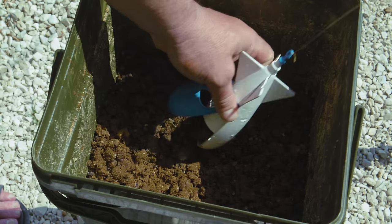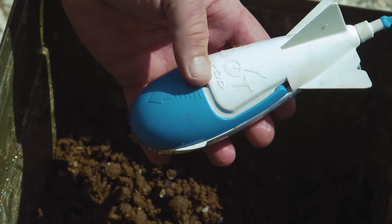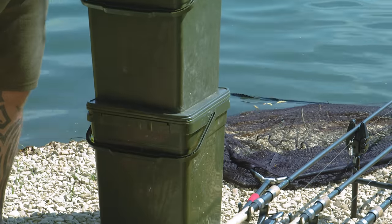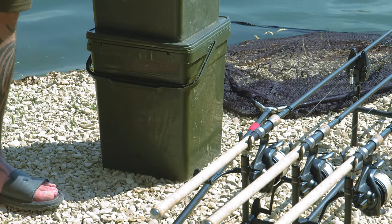Open up the spod, take a couple of scoops, and click it back down. Very, very simple. Give it a shake so you make all the bait go to the bottom. Notice I've got two buckets. That saves me bringing a spod station. Makes life a lot easier. Two buckets is perfect for me. Perfect height, no bad back. I can go from there.